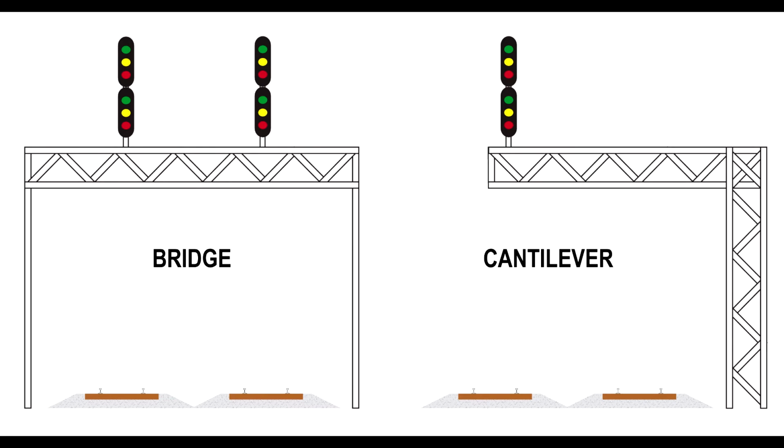A signal may be located to the left or the right of the track it governs, as long as which track it governs is clear when it is observed. If the signal cannot be located to the left or the right of the track and be clear in which track it governs, it may be mounted on a bridge constructed for the purpose or on a cantilever, which is a similar bridge supported on only one side.